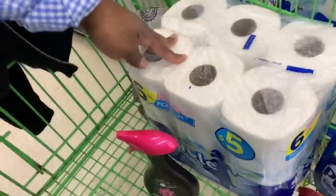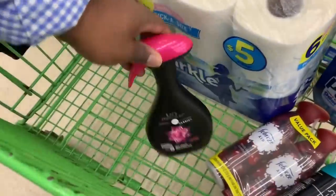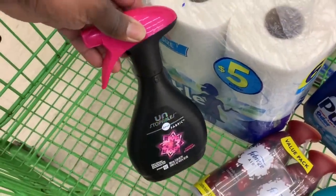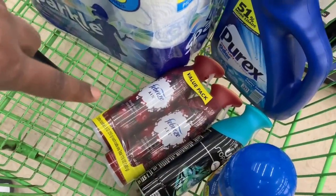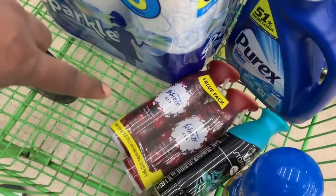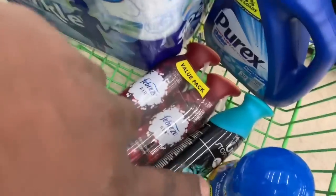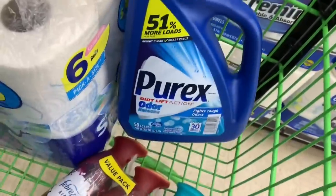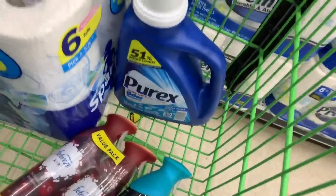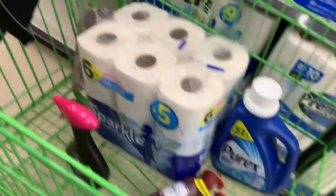Okay, so now our total is $25, okay? Because we have our Sparkle paper towel for $4.50. We have our two Febreze Unstoppables, $4 each. Our Holiday Febreze Air double pack, that is $5. Purex Crystals, $3. Okay, and Purex Laundry Detergent, it's $3.95, okay? So like I said, that's $25.